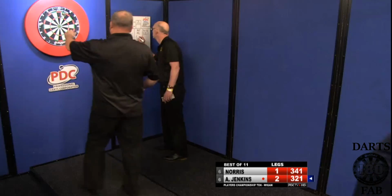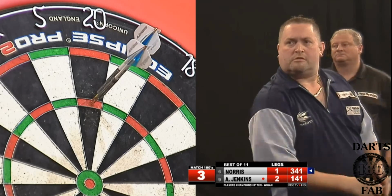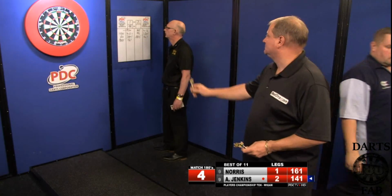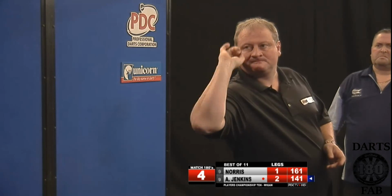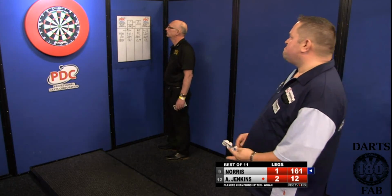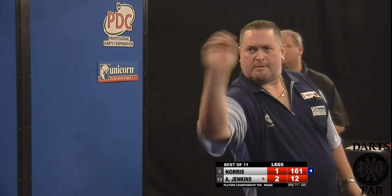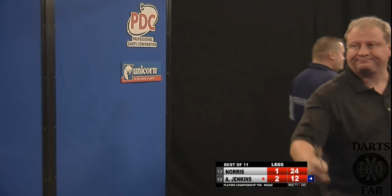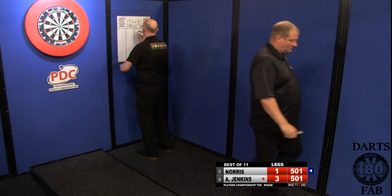Looking for a third 180 and finds a third 180. Norris responds with his first. That gets him down to a finish. But Jenkins might not give him a go. He might not. He wants double 12 for the 141. Just inside the double. Missed on the double by Andy Jenkins. 161 is not going to go either. So double 6 to restore a two-leg lead. Game shot. And he does just that. Good stuff this from Andy Jenkins.